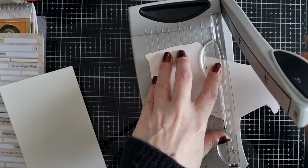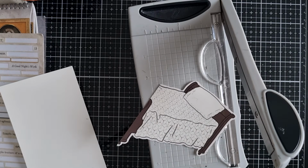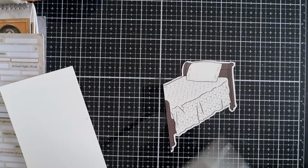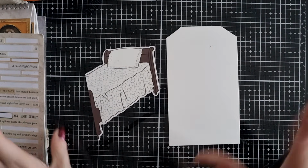These next two tags will be, I want to say more simple, but every time I say that, you guys say, Belle, that's not simple. So I don't know, but yeah, they're just going to be fun.